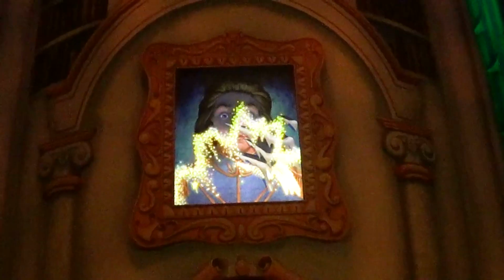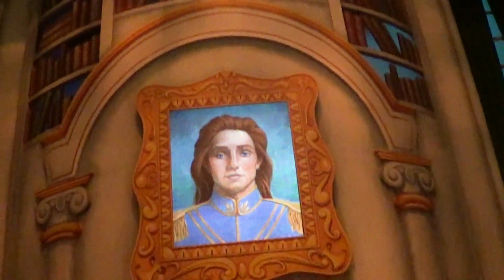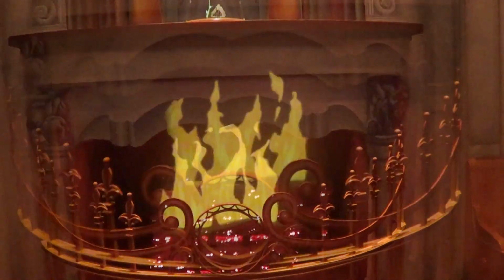So, Logan and I are most like Mickey Mouse, which is kind of crazy. Oh, and something about that portrait. Oh, look. There goes the left. Fire goes up. And the whole place lights up. This is pretty cool. And then we'll watch what happens when the fire goes out. What do you think? That's cool.